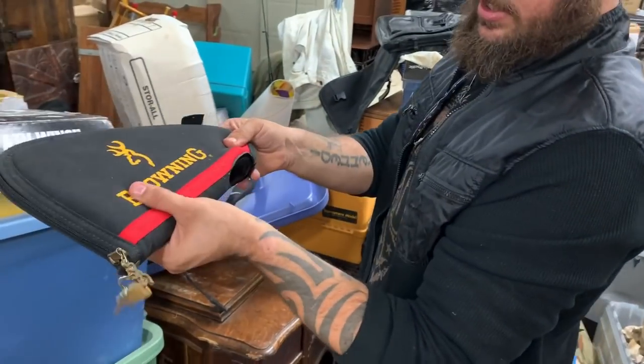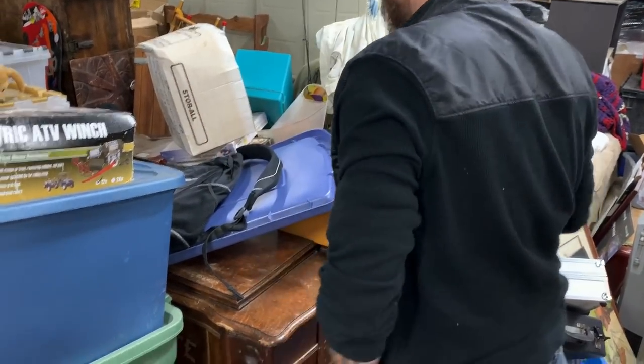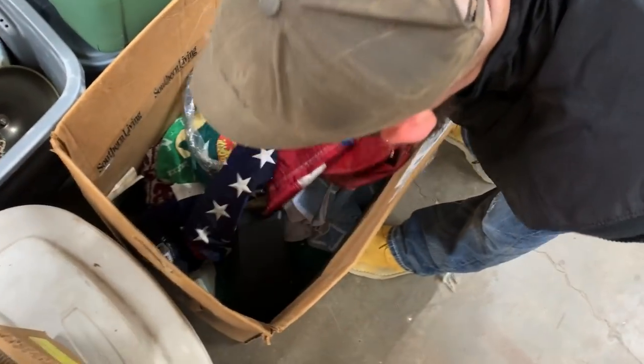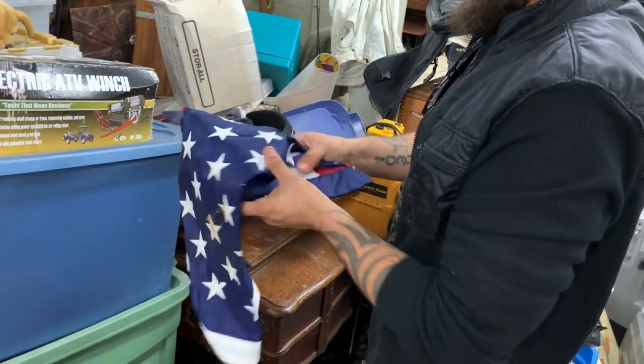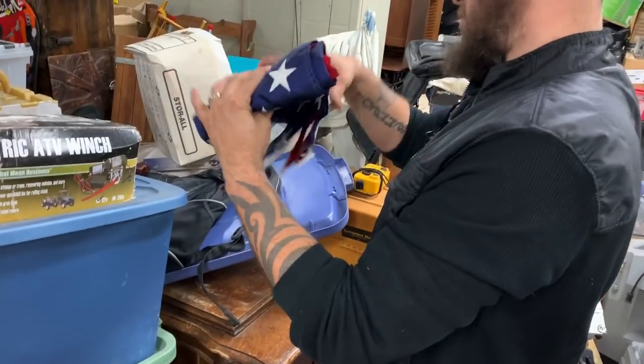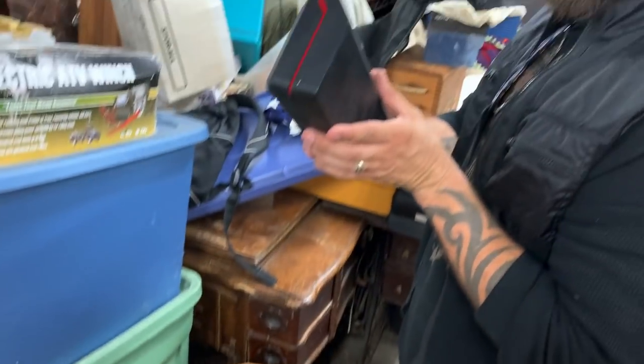Look. Browning, that's actually a nice little case. Yeah, it's keys and lock. Keys and lock. That can actually go by itself. Okay, it's like a nylon flag. Flags do really well. Probably won't in a few more years, but for now, what is this?